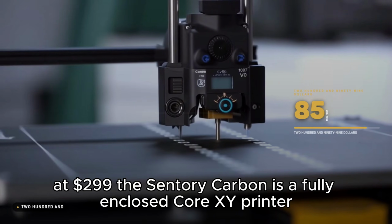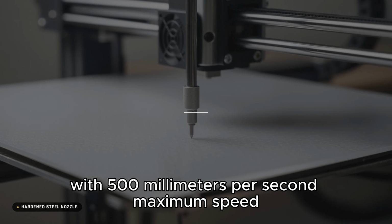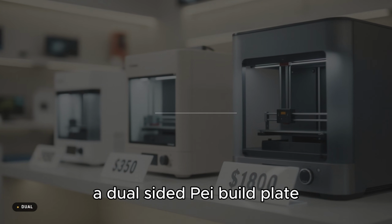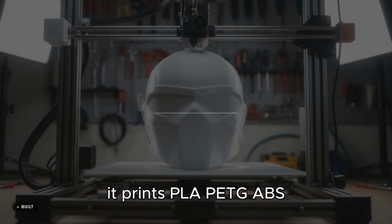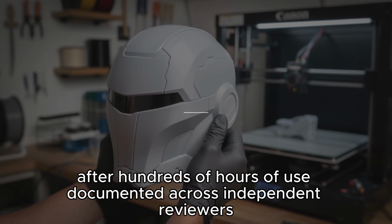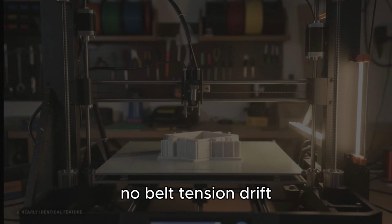At $299, the Centauri Carbon is a fully enclosed Core XY printer with 500 millimeters per second maximum speed, a hardened steel nozzle rated to 320 degrees Celsius, a dual-sided PEI build plate, automatic calibration, input shaping, and a built-in camera. It prints PLA, PETG, ABS, ASA, TPU, and carbon fiber composites. After hundreds of hours of use documented across independent reviewers, the failure rate is functionally zero. No clogged nozzles, no mechanical breakdowns, no belt tension drift.